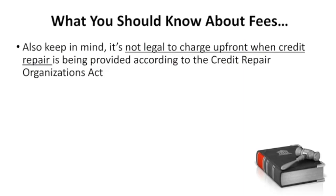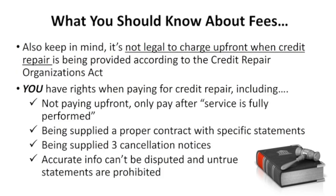Also keep in mind it's not legal to charge up front when credit repair is being provided according to the Credit Repair Organizations Act. You have rights when paying for credit repair, including not paying up front. Only pay after service is fully performed.